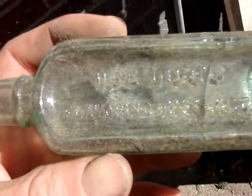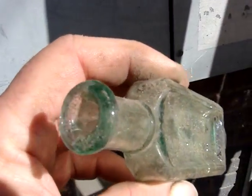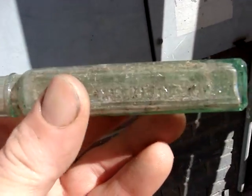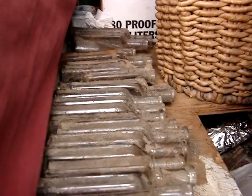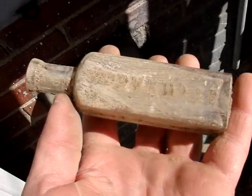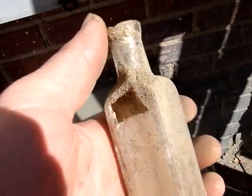Then I was in James City and I found a privy finally, and it was full of extract bottles. This one is an interesting shade of green. I found two of these green ones and all the rest were clear, but of course the green ones are cracked, but I kept one anyway. Here's a bunch of the other ones. And I found a Boykin's worm killer. Unfortunately, it's not perfect, and I've never found a perfect one. They always have something wrong with them.